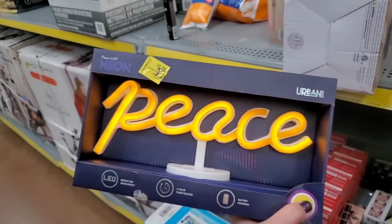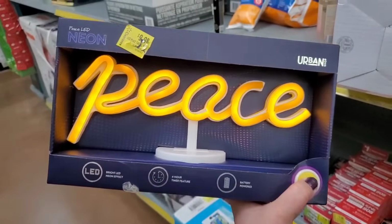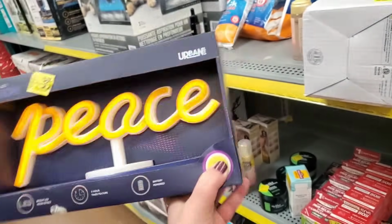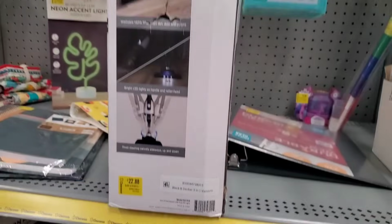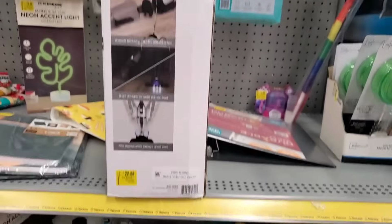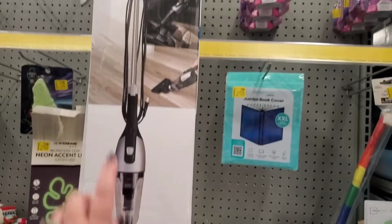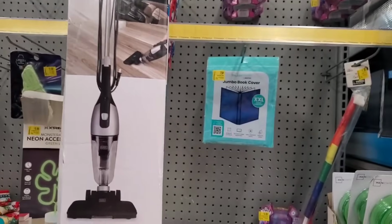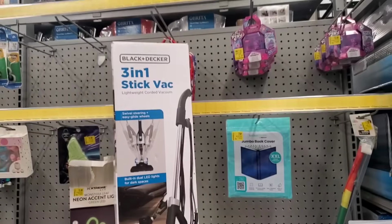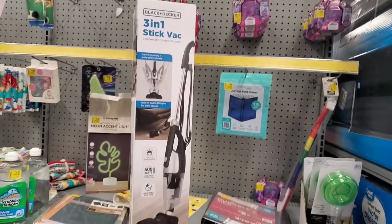Of course, I'm in the clearance section before I get out of here. And look at this piece LED neon. Is that not cool? I think that is super cool. They have this 3-in-1 stick vac by Black & Decker for $22.88. I sort of feel like that's a pretty good deal because it does have the handle. Although, it's actually cheaper than they are on Temu for the ones with the long handle. It's actually a great deal.